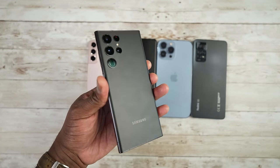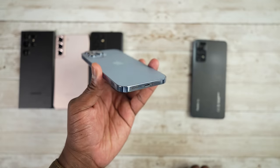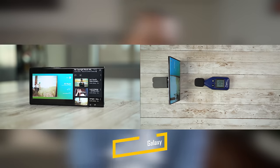So they all sounded really good. I think honestly, you can't go wrong with any speaker, but which one actually sounded loudest? Now, if you did the ear test, I think the S22 Ultra sounded louder at the very beginning of the track, and the iPhone 13 Pro Max sounded louder towards the end of the track. But when we look at our dB readings, the S22 Ultra sounded louder overall.